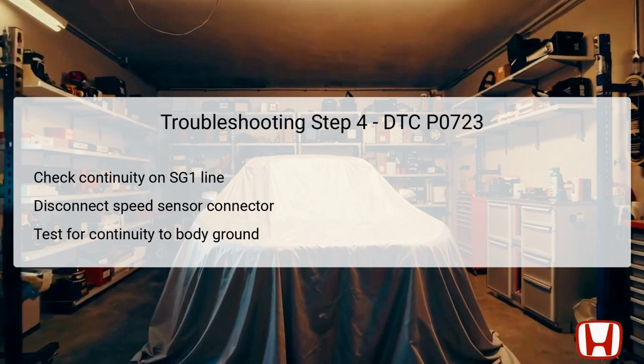If continuity exists, this indicates that the SG1 wire is functioning correctly, leading you to replace the output shaft speed sensor as the next step. Conversely, if no continuity is found, it implies an open circuit in the SG1 wire, necessitating repairs to the wiring before moving on to the next step.